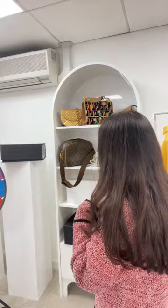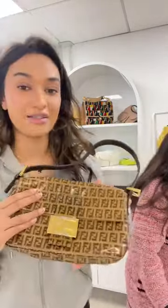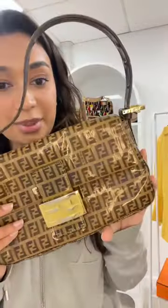Should we do this bag? Yes. Classic. Okay, so guys, we have this gorgeous Fenty Baguette bag.